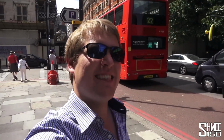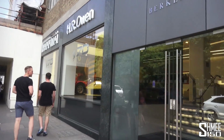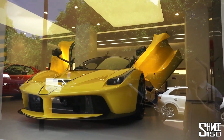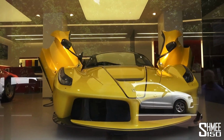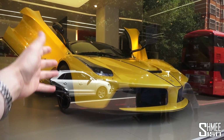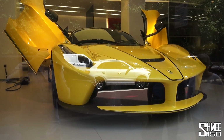It is busy. Around the corner here is the HR Owen Ferrari Atelier, which is right in front of me. So the Atelier at the Berkeley Hotel is part of the Ferrari dealership, and in particular here is a LaFerrari Aperta with the doors up, so you can actually see how the new style of doors open rather than the coupe where they go more off the roof. But come on, that's pretty special. Always nice to see a LaFerrari Aperta in the yellow with the black.